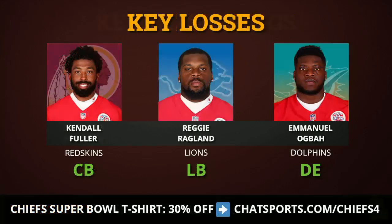These are the losses and why I'm focusing on cornerback today. Kendall Fuller, obviously, he is gone. He's back to the Washington Redskins. Reggie Ragland, he's up in Detroit. Emmanuel, the defensive end, is heading to Miami, but we were focusing on corner and linebacker. I decided today to do 3 corners the Chiefs can target in round 1 of the NFL draft.